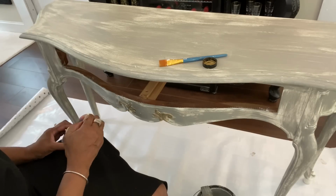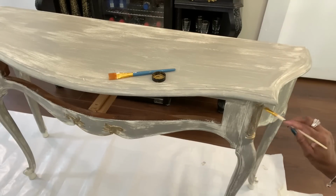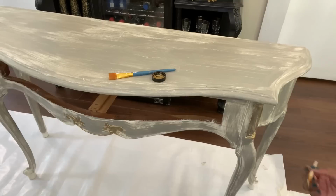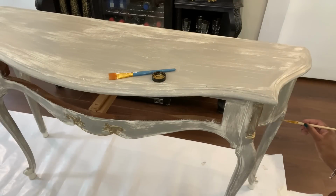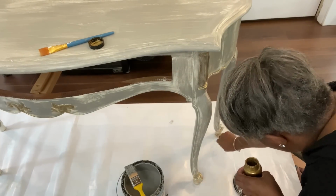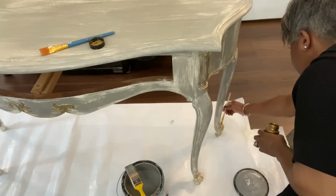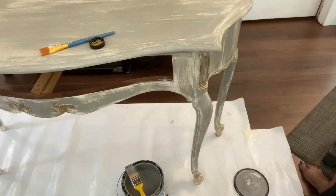So I just picked up the metallic paint, and as you see, I'm just going along and trying to highlight a lot of the different features of the console table and a lot of the lines in it. I thought that they would look nice highlighted in the gold. And I don't know, the more I got into it, the more I liked it. Like I said, I've never done this before. I'm definitely not a painter. If you have experience painting furniture, I'm open to all tips.